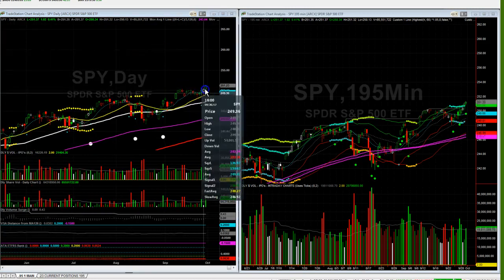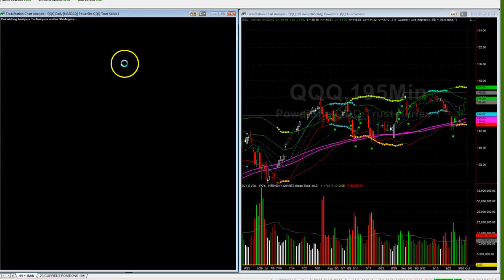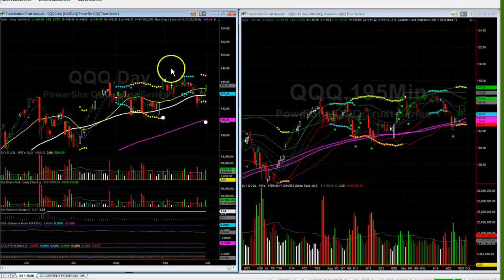As we can see, a little movement out of this little consolidation this week in the SPY. Nothing too crazy. And the same thing can be said for the Qs, a little bounce here on some decent volume, but nothing too crazy. So, not too much to report on here in the indexes. So with that being said, let's get into some of the better trades of the week.